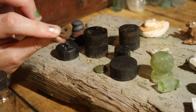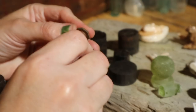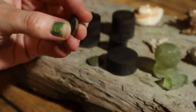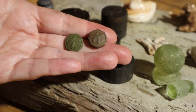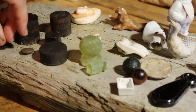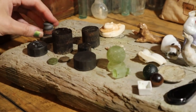And then Kate's little lids. Does it fit on the tiny one? Oh, no, it's too small. Duh. But it says K. Two Ks. Then I will be making those into some jewellery for myself. Bottle stop. Just dimples. Some feet.